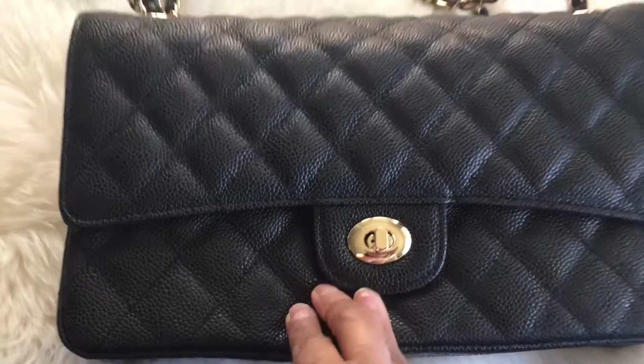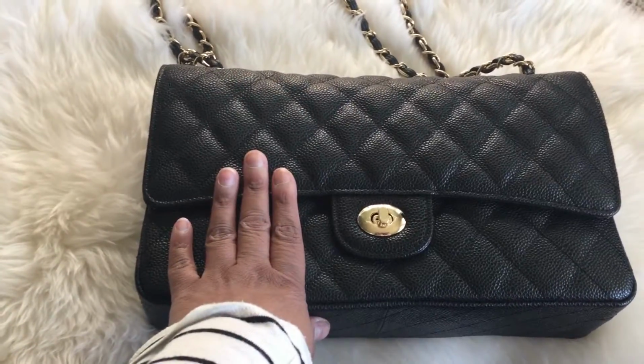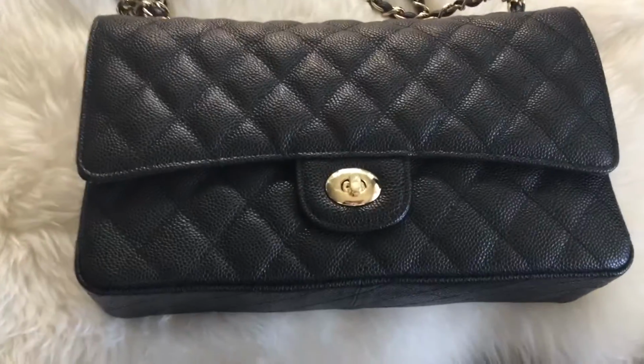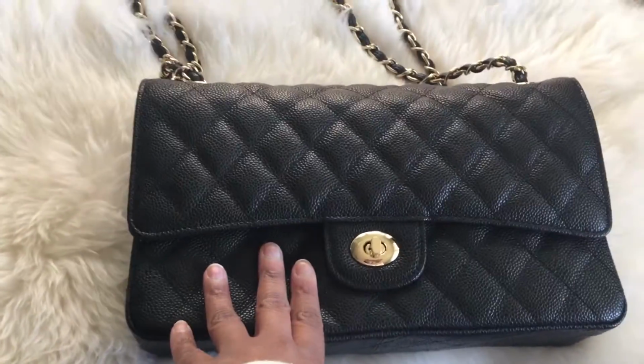Everything came wrapped really nicely. This was in several layers of coverings and plastic, and then put into a fabric bag, and then the fabric bag was bubble wrapped, so it was not going to get damaged on the way here. And all of the hardware had a plastic layer on top so that it wouldn't get scratched in shipping.